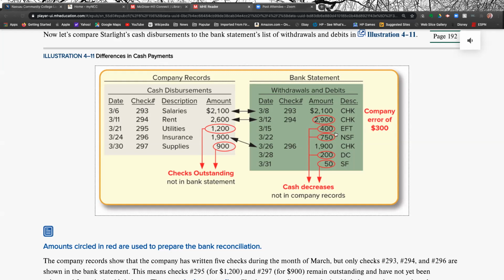Here's an example of something I paid by transferring money out of the account. In other words, I didn't write a check. $400, I paid for something, a wire transfer, sometimes that's what they're called. Do you pay your bills electronically? I'm sure you do. I know I pay a lot of my bills electronically, and you're supposed to enter those in your checkbook, but a lot of people just don't do that. So that's a reason why the checkbook won't agree with the bank statement.